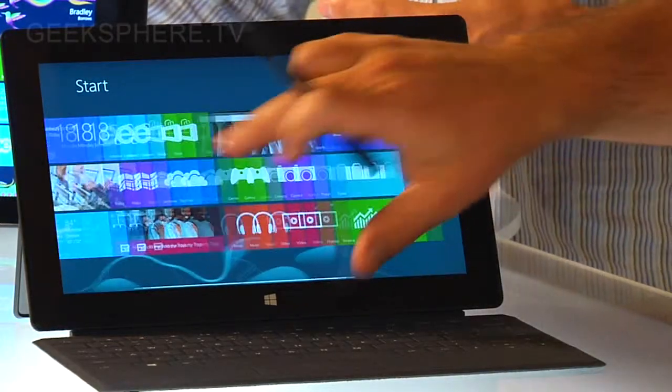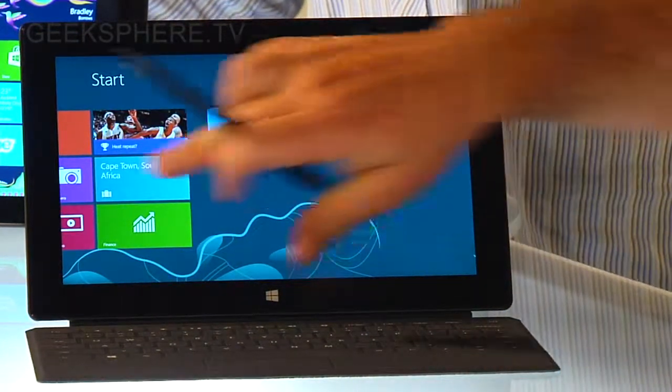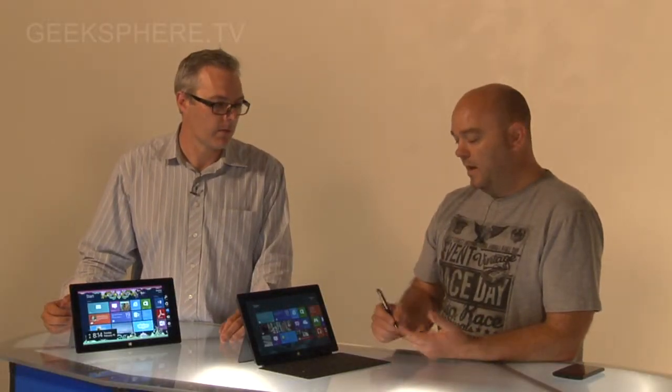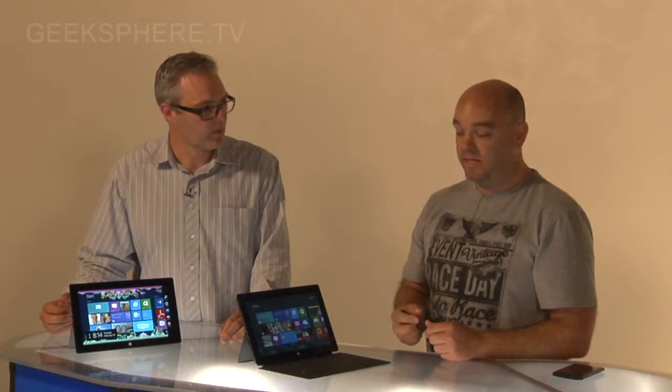Where I think you will notice the battery is if you're doing a flight from, say, Auckland to Sydney, you'll probably chew through half your battery while you watch movies and videos. I'm guessing from that side. We'll do some more testing and write some reviews on that. Yeah, again, there's a lot of grunt in here. It's going to use power if you start using it heavily.